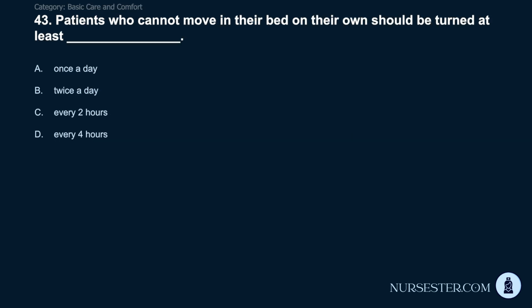43. Patients who cannot move in their bed on their own should be turned at least blank. A. Once a day. B. Twice a day. C. Every 2 hours. D. Every 4 hours. Correct answer, C.